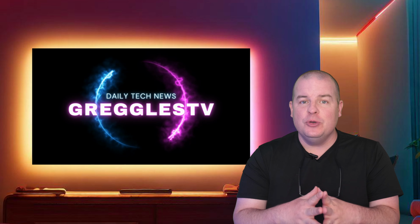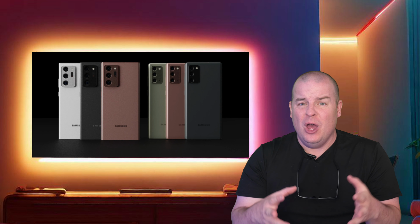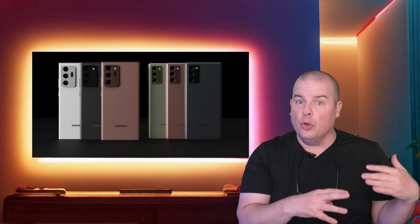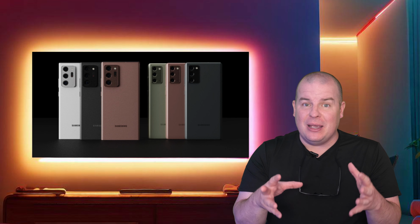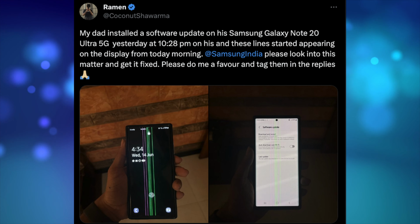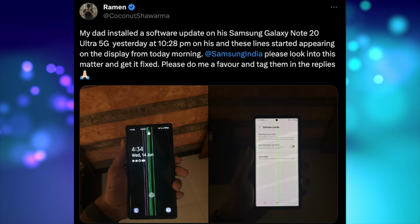We've got a few news stories for you and a few questions, so let's go. First story of the day has to do with an issue with Galaxy Note 20 Ultra phones, and it might be some other Galaxy phones as well, like older ones from a few years ago. They're still getting updates, and it looks like, at least in India so far, there's a lot of phones that are having this issue where when they get the newest update, it actually messes with the screen and puts all these lines in.